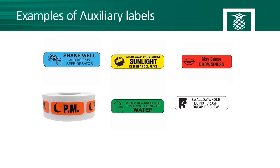Our next auxiliary label to the right here says store away from direct sunlight and keep in a cool place. So some medications are photosensitive to light. What this pretty much means is that when exposed to light, the medication can potentially lose its integrity. So we want to make sure that we keep the medication away from light and keep it in a cool place, which is typically room temperature. As long as we don't keep it in the hot sun, we should be fine.